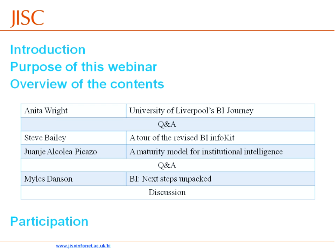And also to provide an overview of the growing range of resources that are relevant to this field, and hopefully start a process of discussion and dialogue with the sector about how we might continue to support and develop institutions in this area. Although we are celebrating the launch of version 2 of the infoKit, these things never stand still, and BI is a very fast-moving agenda and one that we definitely want to keep tabs on and keep pace with so far as possible.